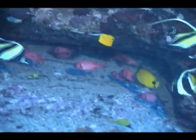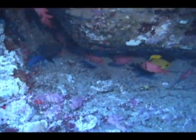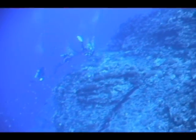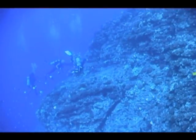Molokini is a place that we did 11 different dives. And even though I've done 11, I can't wait to go back and do a few more. I'm sure you'll enjoy it in Molokini. From the beautiful sights, to the wall dive, to everything that it has to offer.